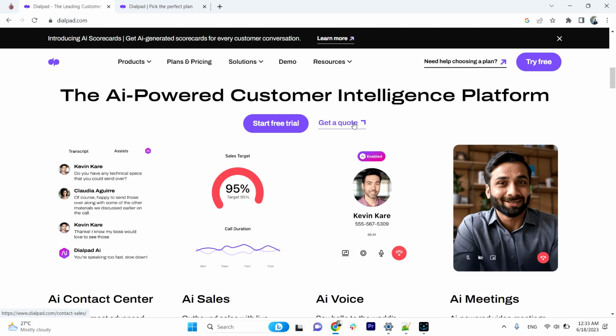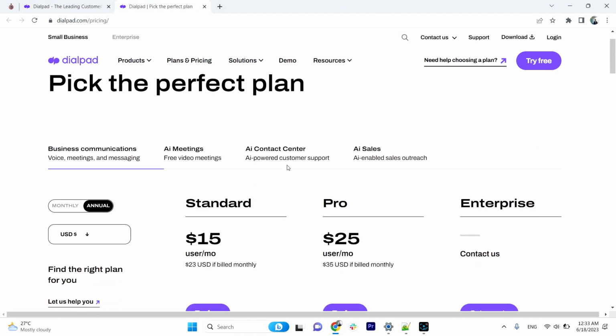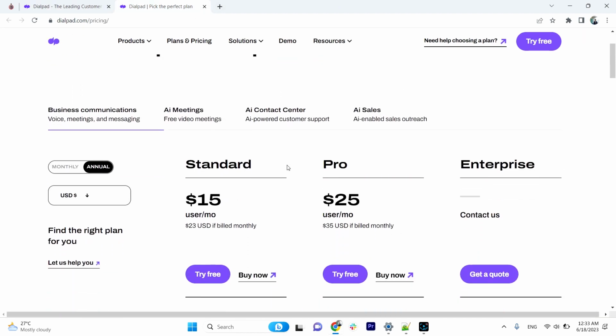Let's talk about pricing. Dialpad gives you the option of monthly billing and annual billing. Let's talk about annual billing. For Standard, you need to pay $15 per user per month. For Pro, you need to pay $25 per user per month, and for the Enterprise edition, you need to contact sales support.